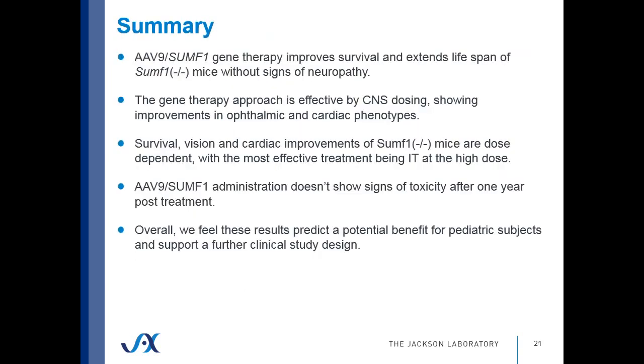To summarize this section, we found that the AAV9-SUMF1 gene therapy can improve survival and extend lifespan, and by now we don't see any signs of neuropathy. We also see that the gene therapy approach is effective targeting the CNS, and we are able to find improvements in ophthalmic and cardiac phenotypes. We also noticed that the benefit in these two phenotypes was totally dose dependent, and the best benefit was achieved with the highest dose. By now, we haven't seen any signs of toxicity or cytotoxicity in the mice after more than a year of treatment. We strongly consider that this predicts a good potential benefit for pediatric subjects and future clinical study designs.